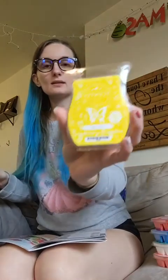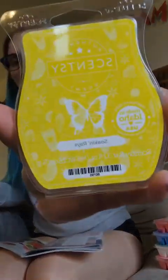Okay, last one, guys, last one, because I only have five. I don't have all 10. Soakin' Rays. Feel the sunshine as bright mandarin and orange flower bask in ocean air. Ooh, I wonder how this is gonna go.